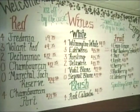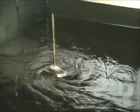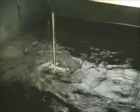We have about 25 different kinds of wine on the board. Everything on that board I have grown except for cranberries. I strictly make the wine, pick the grapes, see to it the vineyards are done, crush them, press them, ferment them, see to it it's ready to put in the bottle.